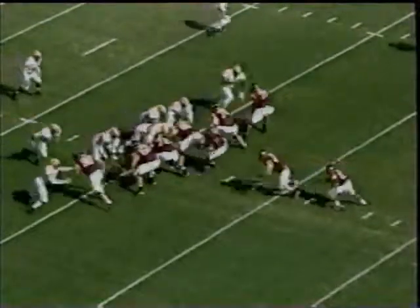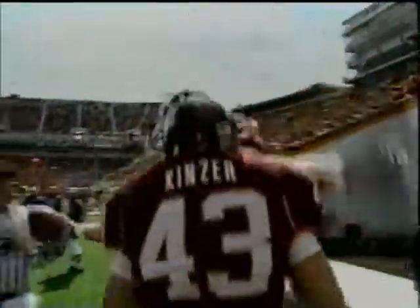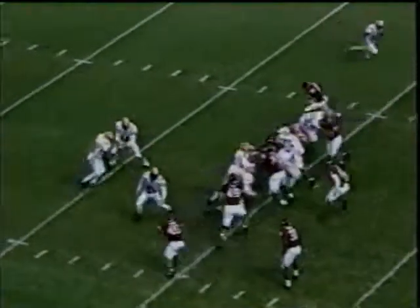2nd and 7. Justin Harper in motion. Fake to Emo. He's got Jeff King wide open. Touchdown. Well, that's the 3rd Virginia Tech touchdown on the afternoon. Royal, and why not go to him when he has hands like that? He definitely does. Jeff King is an awesome blocker. He's an out his whole career. He seems like he scores a touchdown every year.